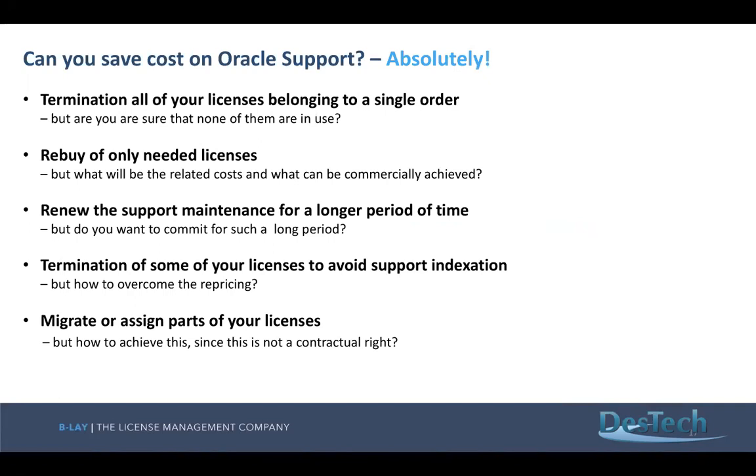So if that is a situation you would consider, please make sure that you have a clear, complete, and accurate view of what you're actually using before you start terminating the support. Because if you are using certain products afterwards, find it out later, and need to bring the licenses back into support, Oracle would apply a reinstatement fee of 150%, which can be a rather expensive penalty if done incorrectly.